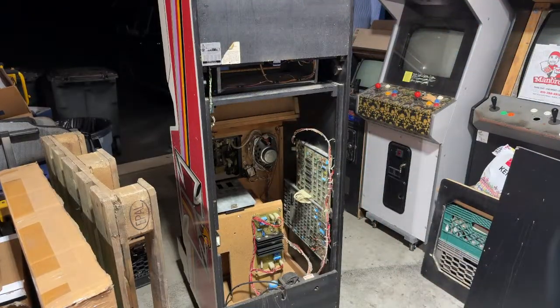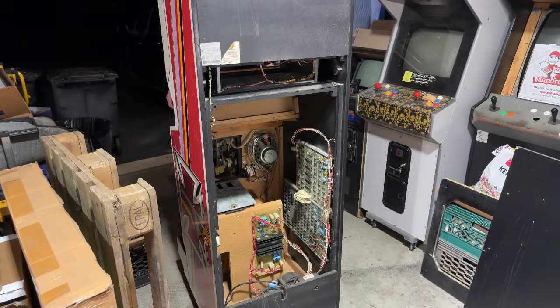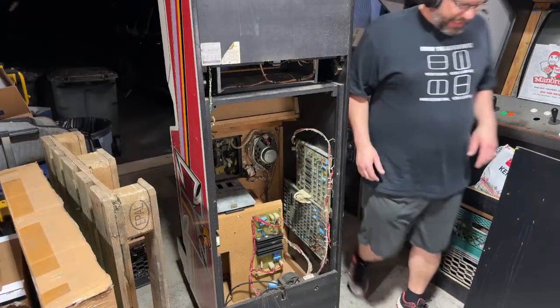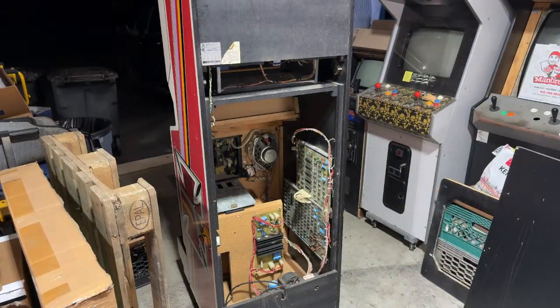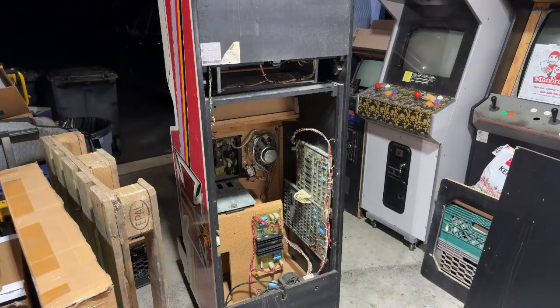So Charles is asking if the blue on the monitor is an overlay or a film. It's kind of thick. It's a lot thicker than what's on the Battlezone Cabaret, which is really just like a cellophane film. This is quite thick. It sort of reminds me of what was on my Armor Attack, if that makes sense to anyone.